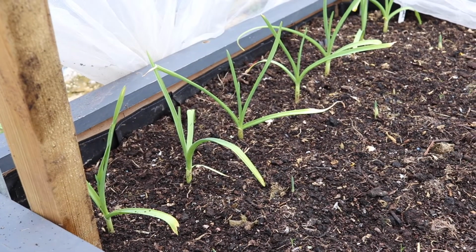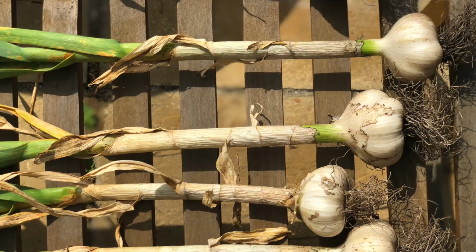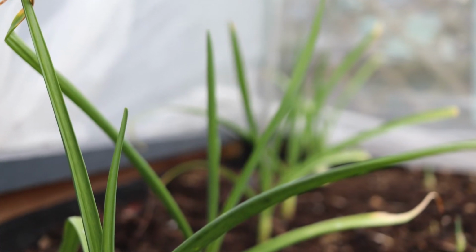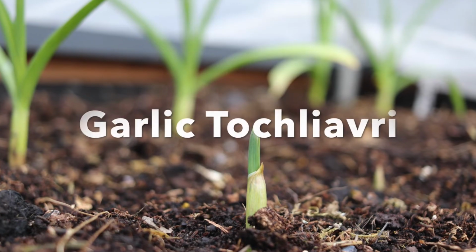And then at the end of this bed, we've got some very healthy looking garlic coming through. All of those garlic you can see there moving along are from last year's garlic that I grew in the garden, and they come up really quickly after I planted them. And then another variety of garlic that I planted is just starting to come up now, a couple of months or at least 6 weeks later.